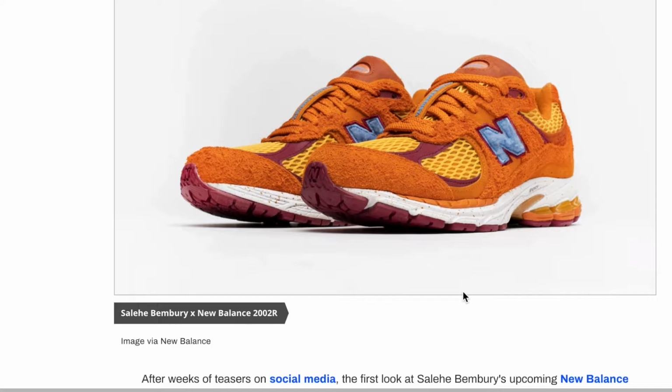Unfortunately, with the 990v5, which I love that shoe to death, I don't feel like there's really been all that many great colorways of it other than the original couple they released. I feel like that shoe got kind of slept on as far as what they could do with it colorway-wise. So I hope this shoe gets a little bit more love because I really like what I'm seeing from it, and I think there's a lot of potential here.